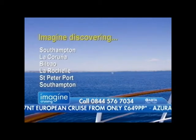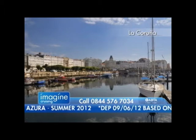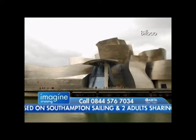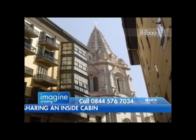You board your ship in Southampton and set sail for La Coruña in Spain, known as the Crystal City. And from there you can visit the pilgrim city of Santiago de Compostela. You call next at the Basque city of Bilbao, where you can take in the incredible Guggenheim Art Gallery and wander the narrow streets of the Old Quarter.